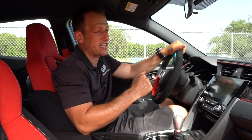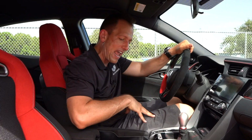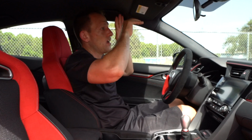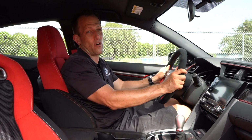The Recaros really held you in nicely, but they weren't comfortable for everyday driving or even driving for long periods of time. Of course, they're manual control for the passenger and the driver, but like I said, I'm 6 feet tall. Plenty of headroom in here, great visibility. Come on over to the business end. I want to show you behind the new Alcantara wrap steering wheel on this Type R.